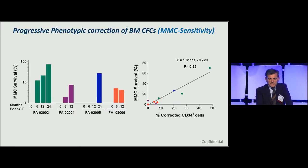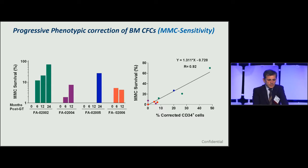Well, obviously, we were also interested in analyzing the phenotype of the hematopoiesis of treated patients. Because one of the hallmarks of FA cells is their hypersensitivity to DNA cross-linking drugs, and also the elevated number of chromosomal breaks generated by these agents, we analyzed the resistance of hematopoietic progenitor cells in the bone marrow prior to and after gene therapy. As observed in the slide, progressive increases in survival to mitomycin C were observed in all the 4 treated patients, and importantly, this correlated well with the proportion of corrected CD34 cells analyzed in the same biopsies where we did the mitomycin C analysis.